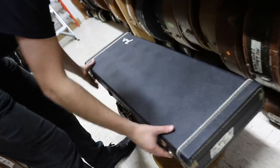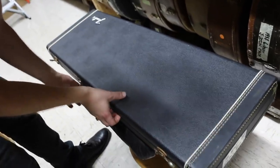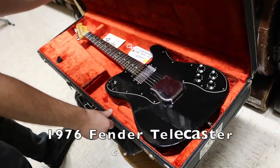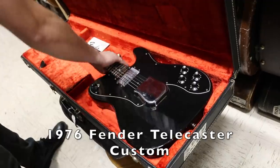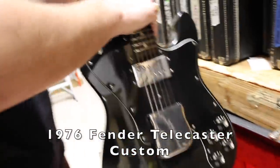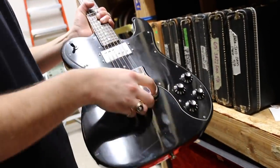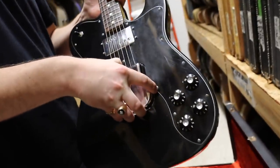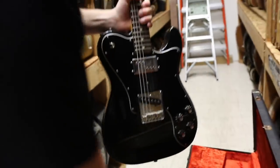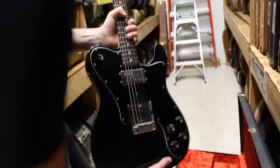So this is a 1976 Fender Telecaster Custom. Ooh, la la. Oh, no, this is super cool. So we got our ashtray. Yeah, this is ash. Let's just ash away while we play this amazing guitar.